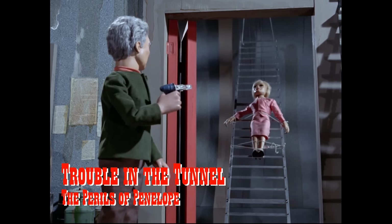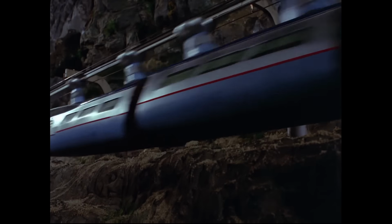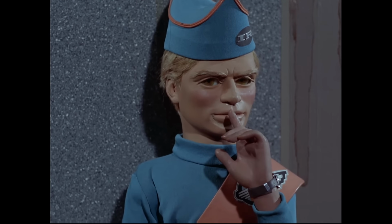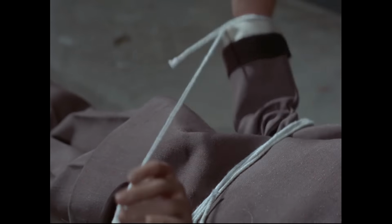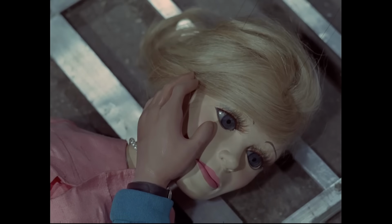Number 1. Trouble in the Tunnel. The Perils of Penelope. Lady Penelope is strapped in the path of a high-speed train, and mad scientist Dr. Godber refuses to release her unless Sir Jeremy Hodge and Professor Borinder give him a secret formula worth millions. Arriving in the monobrake, Virgil and Gordon leap into action. Gordon keeps Godber busy with some expert marksmanship, while Godber kills his own henchman and threatens to push the professor in front of the train. With only seconds to spare, Gordon disarms Godber and Virgil frees Lady Penelope as the express train roars overhead. It's action all the way, and Barry Gray's thrilling music adds to the sense of danger and excitement.